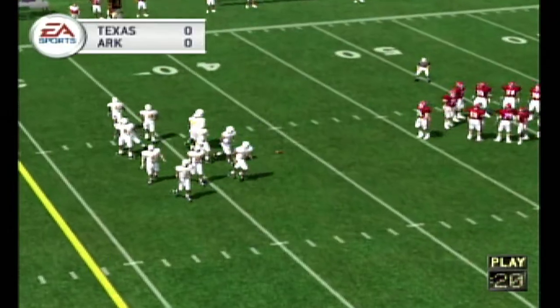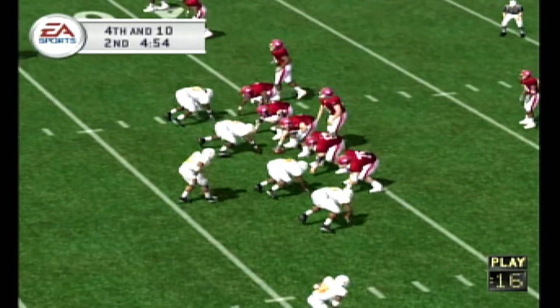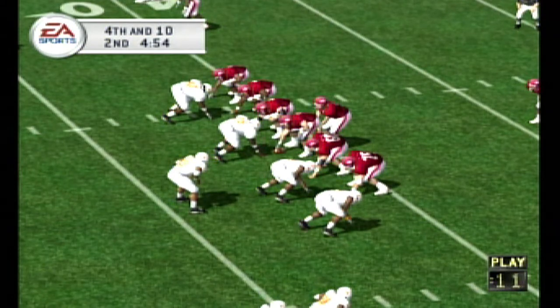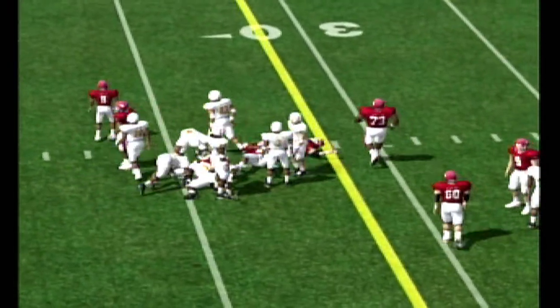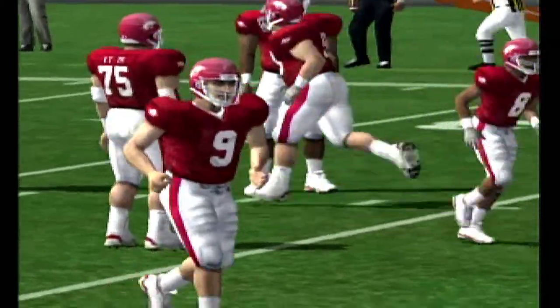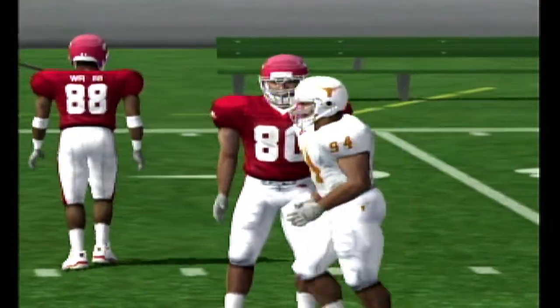Fourth and 10 coming up. Ball on the 39. Number 9 with three wide receivers. Number 9 back to throw. He's looking for his man. Number 80 hangs on to it. They'll bring him down at the 25. A nice completion to the tight end. A good play here, and the thing that I notice is that he provides a nice big target out there for the quarterback.